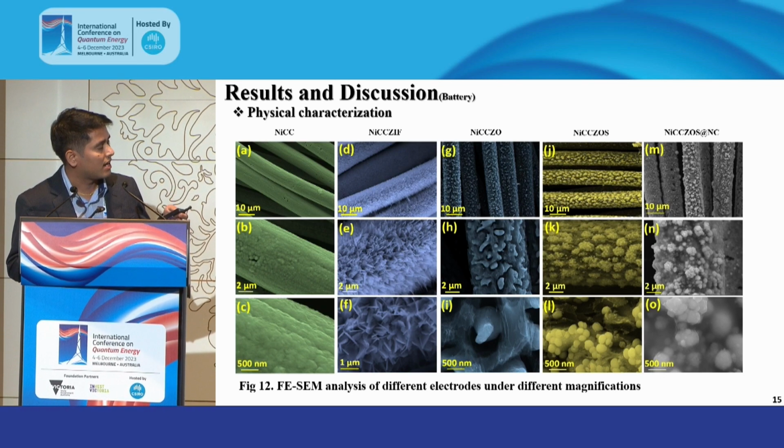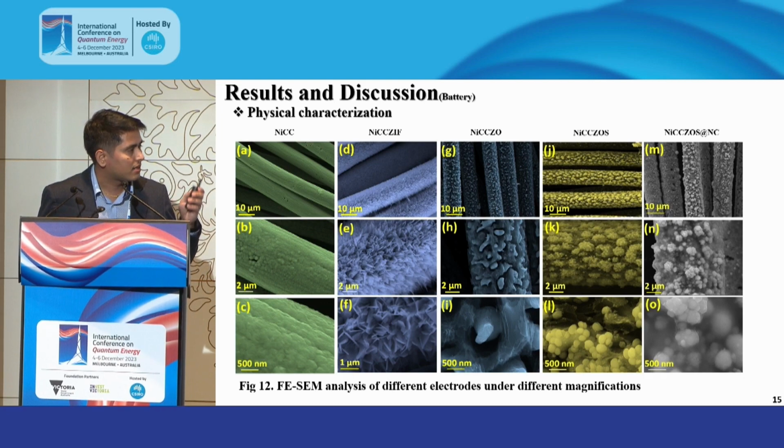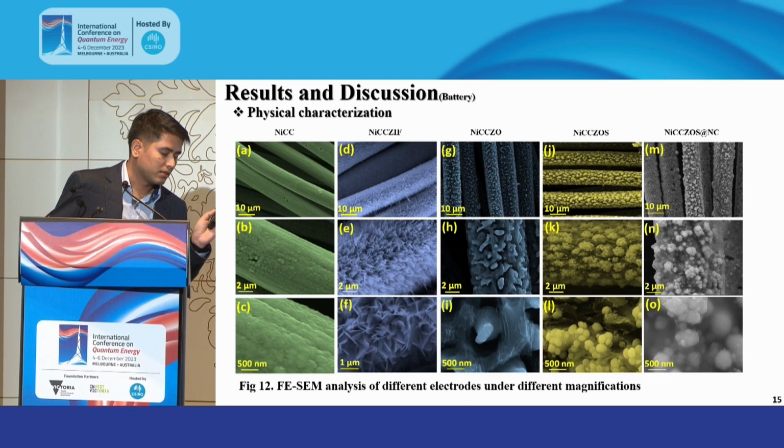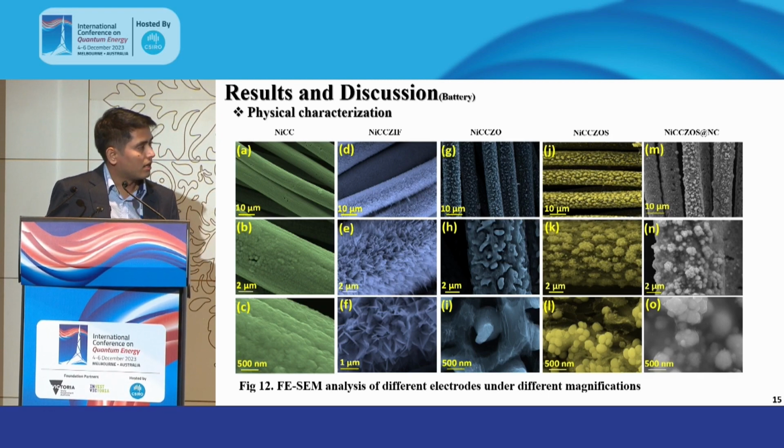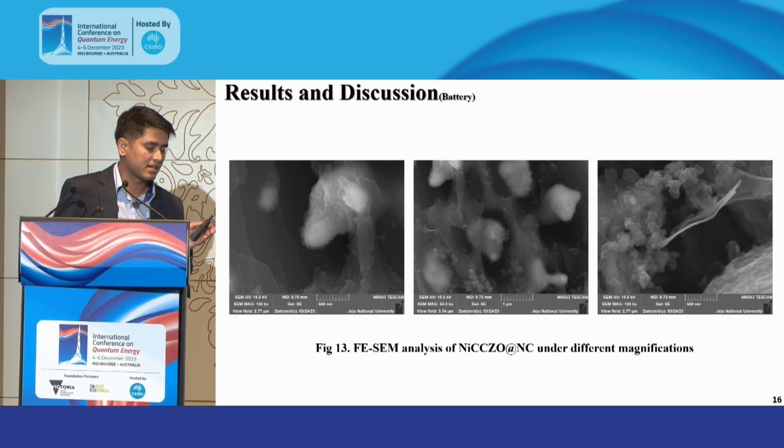Figures J, K, and L are after sulfurization, and figures M to O show the carbon layer depositing over that catalyst. We can see in figure O that the translucent kind of coating is present. That is the nitrogen-doped carbon derived from the polydopamine. Also, in this figure, these are the nanoparticles embedded inside carbon fabric which were not sulfurized, and here also we can see the translucent coating, that is nitrogen-doped carbon.